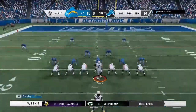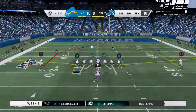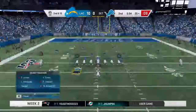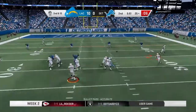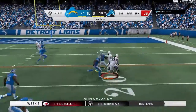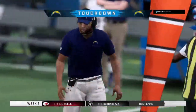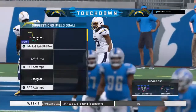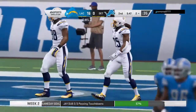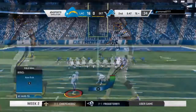Rivers incomplete on first down. Here's 2nd and 10. Throwing again. Rivers. That's complete. It's Gordon. And some room to maneuver. And he takes it in for a Charger touchdown. Melvin Gordon. His first touchdown here of the new campaign. For the Chargers, they're able to widen their lead.